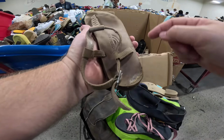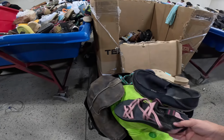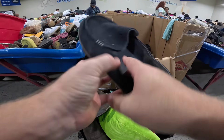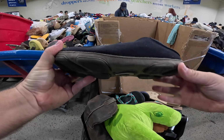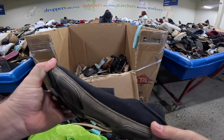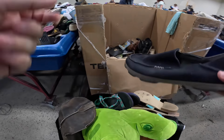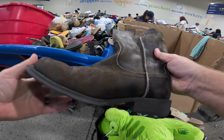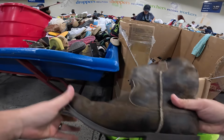Got a little rainbow style. That one's kind of messed up on the end. Got another Chaco, a little bit bigger size, one's 11. And a really nice pair of Olukais, or single Olukai. I was hoping we could find a match to this one, but could not. I might hold on to this one just in case, because that's probably like a $50 shoe. And I also found an Ariat boot. But again, no matches.